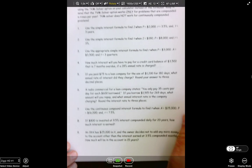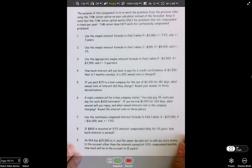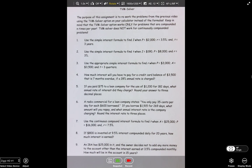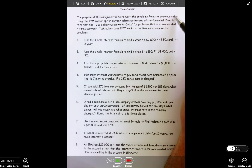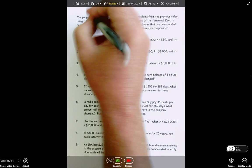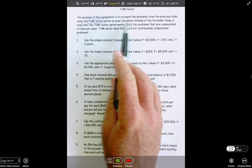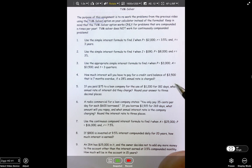Now I got a spreadsheet I want you to take a look at, and you might say, well, Dr. Darbo, you're losing your mind. We've already worked that one. I know we have. The purpose of this is to rework the problems from the previous video, the previous handout, but this time I want us to use the TVM Solver key instead of using those fancy formulas.